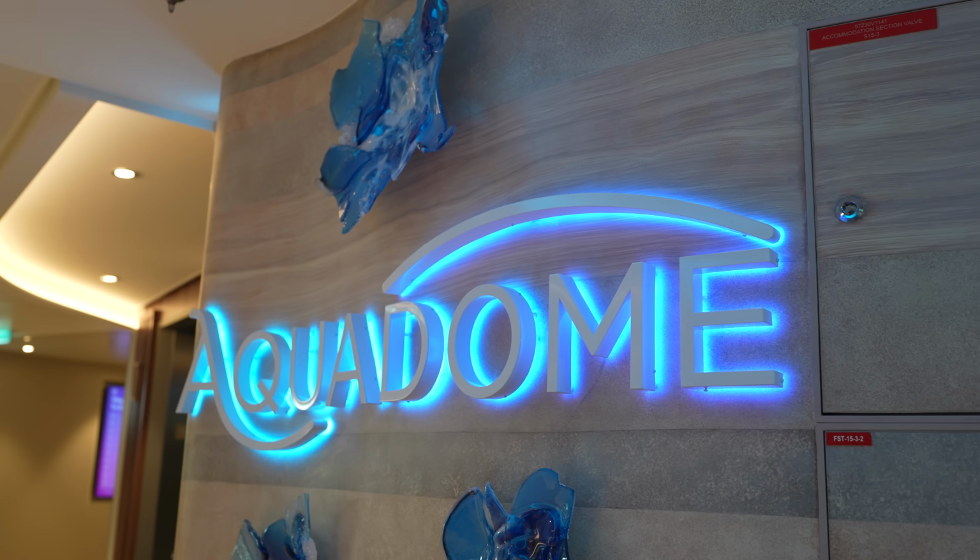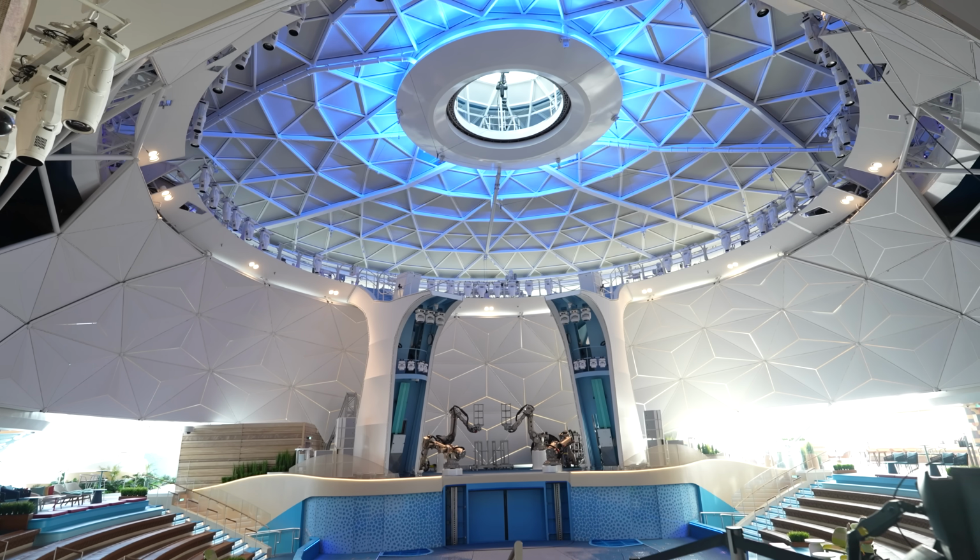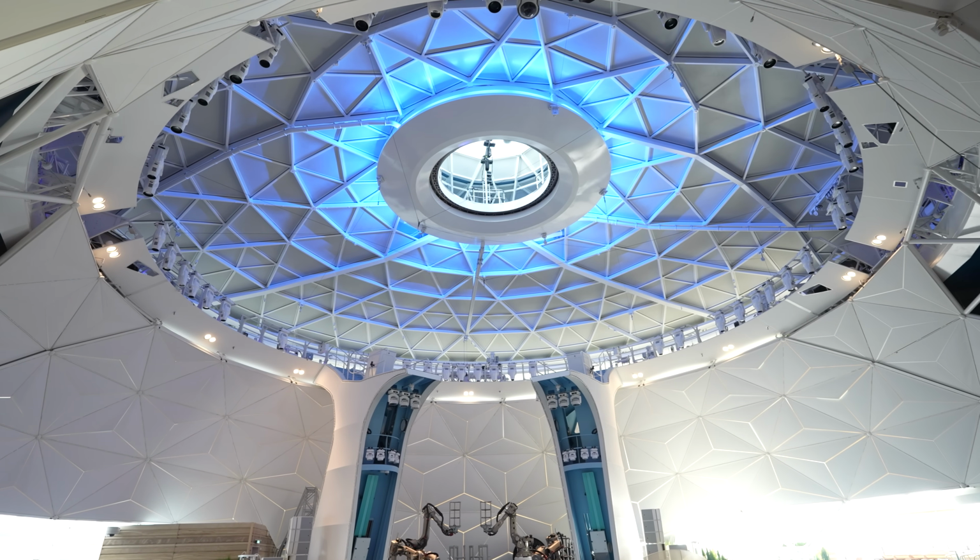Welcome to the Aquadome. If you've seen any photos, especially aerial photos of the Icon, it's that gigantic dome right at the front. This is one of my favorite spots for sunset and sunrise. You're probably thinking this is all enclosed, Stephen. Where is the good sunrise sunset spot? That's because the Aquadome houses so many things.